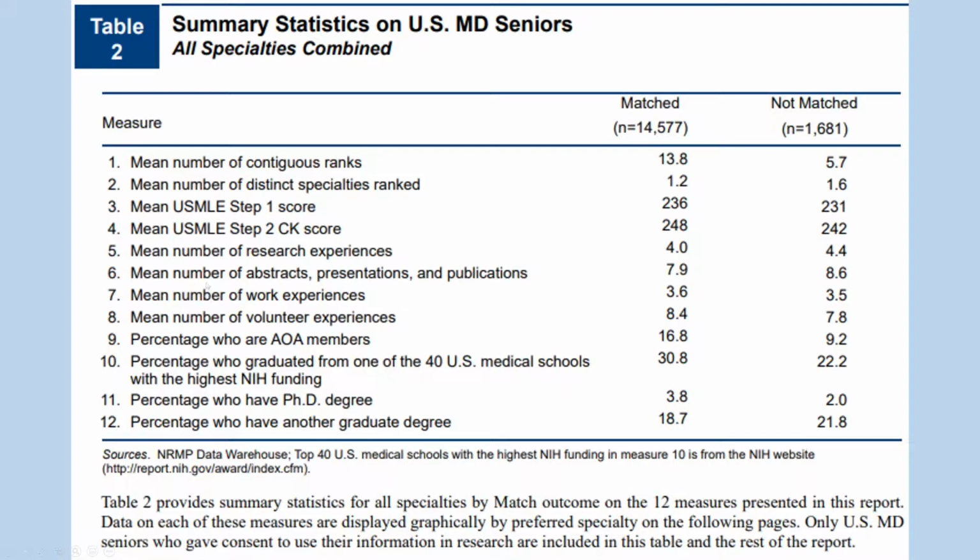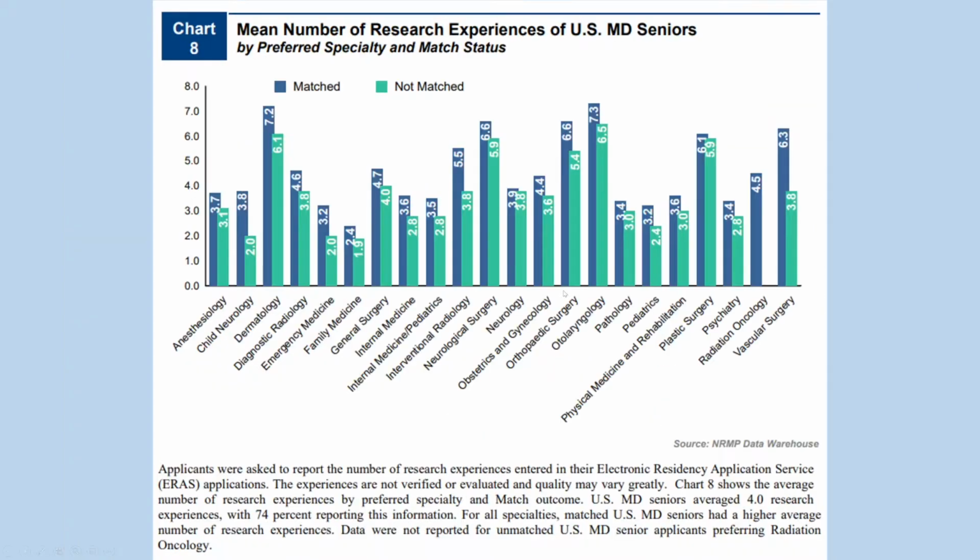And then if you go to just research experiences, number 5, it's 4.4. So I'm not sure how valid this is. There have been studies that say whenever people submit their applications, maybe their publications are not 100% accurate, or their abstracts are not 100% accurate. And there's definitely some outliers in there. But this gives you some idea. Obviously, those who matched 7.9, those who did not match 8.6, that doesn't make much sense. So we can look at this a little bit further.